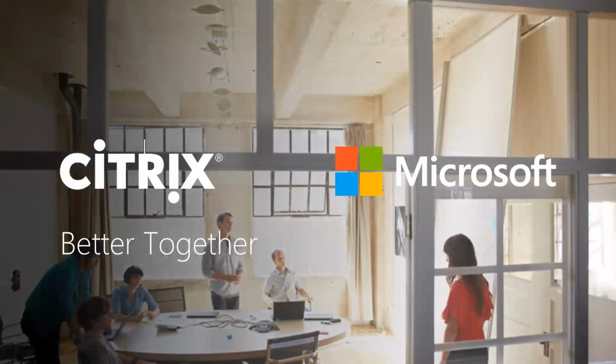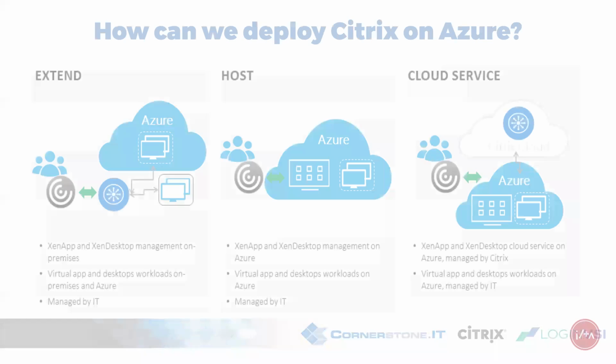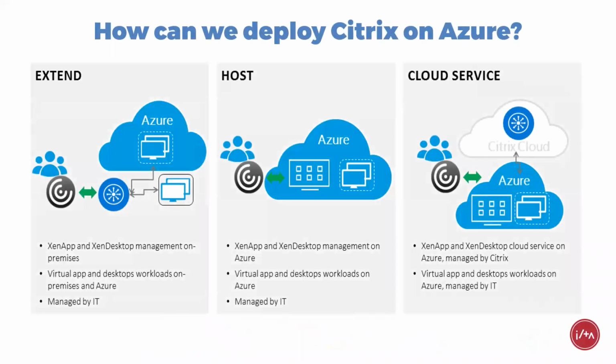I do want to focus a little bit on where Citrix and Microsoft fit together. One big piece of that is going to be around Azure. Citrix has been involved with Microsoft since forever. In fact, if we go back, a lot of what we think of as Microsoft technologies, specifically remote desktop protocol, originally came from Citrix. So they have been joined at the hip for quite some time.